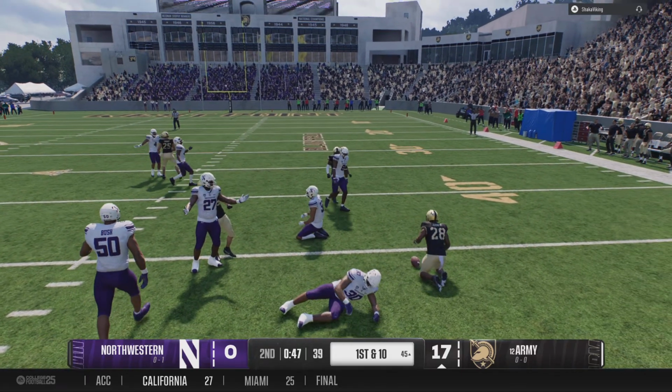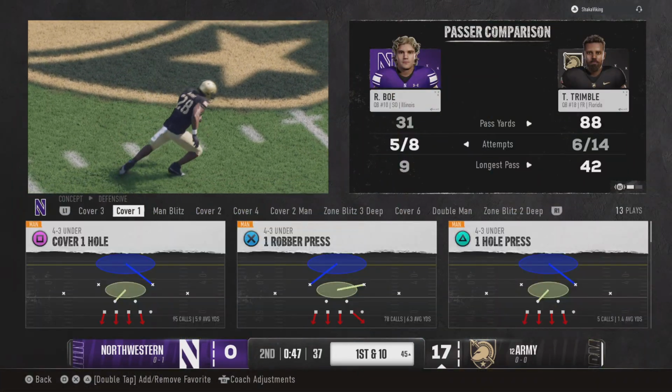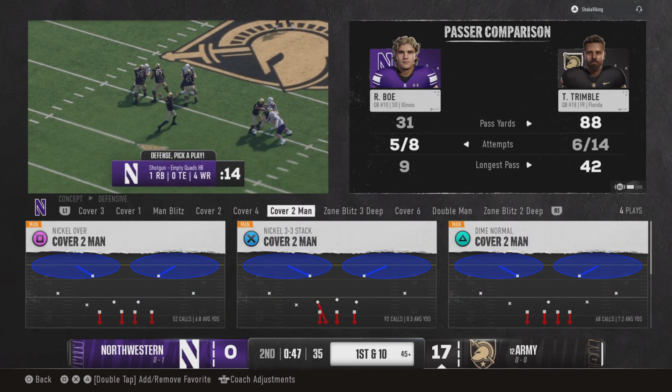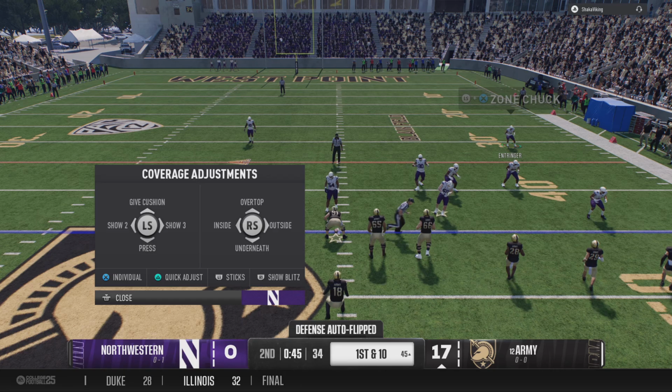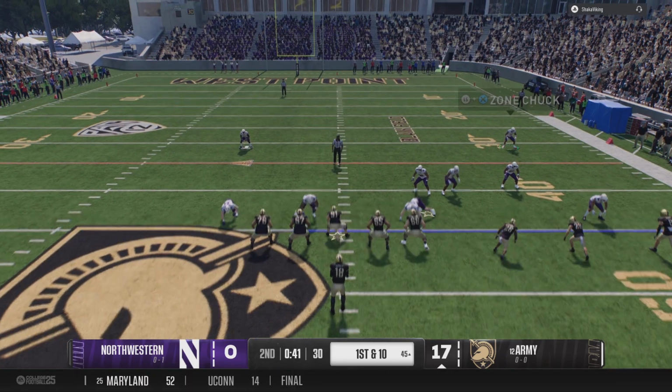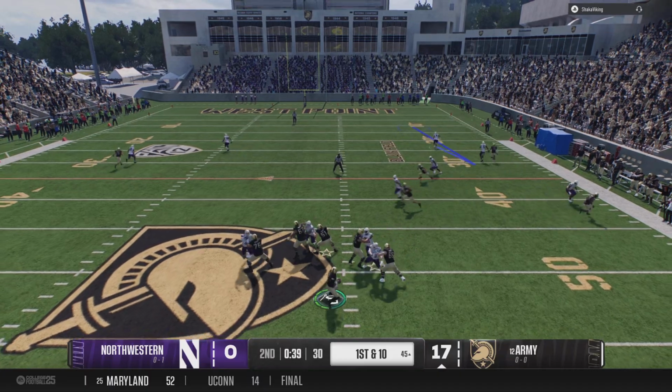And they wrap him up, but not before he's got enough for the first down. And a great job by the QB, finding the running back, get him the football where he can do some damage after the catch, and most importantly, get the first down. Offense threatening at the 45-yard line on 1st and 10.